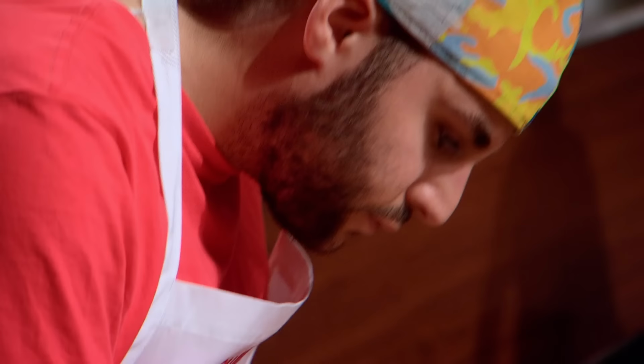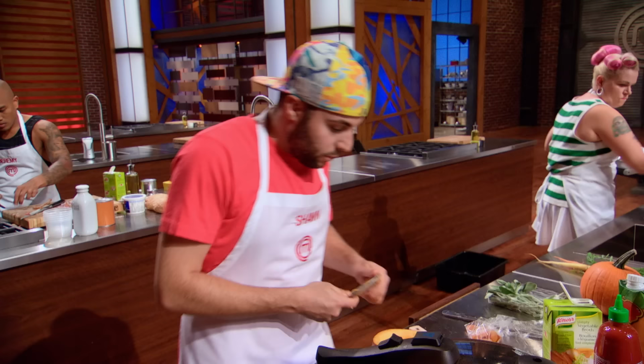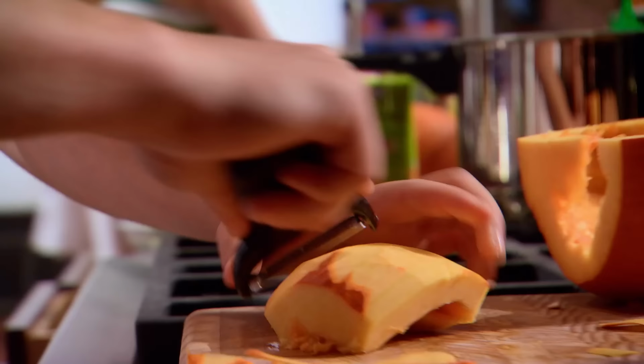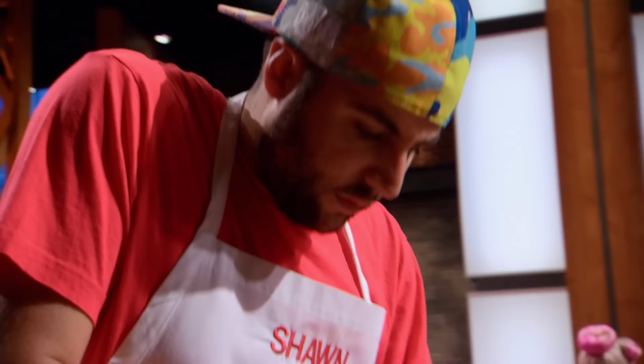I'm not mad at Veronica for giving me the fresh pumpkin, because I'm screwed either way. I don't know my way around pumpkin other than Halloween, so I'm pretty nervous. It's a really difficult fruit to work with. I think it's a fruit, vegetable. What is it?